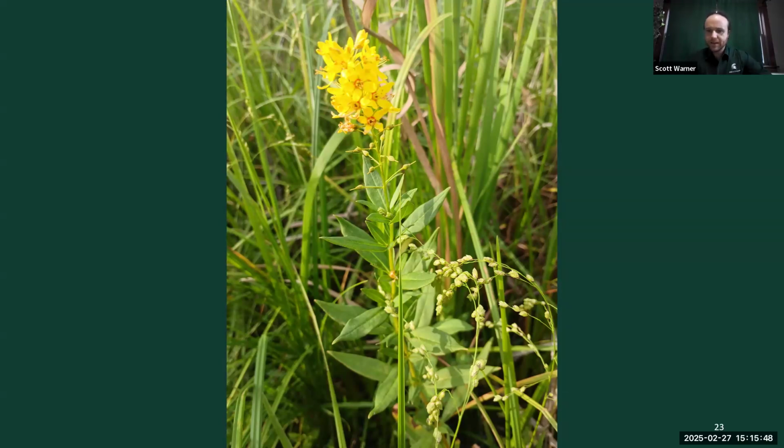Lysimachia is very distinct when it's in bloom. Before or after it's in bloom, it can be maybe a little harder to identify. Normally it has opposite or whorled leaves. And a nice trick to use in the field, if it's a sunny day, you can rip off a leaf, hold that leaf up to the sun, and then the light coming through the leaf will reveal these purple dots all over the leaf blade, which will tell you that you do indeed have a Lysimachia.